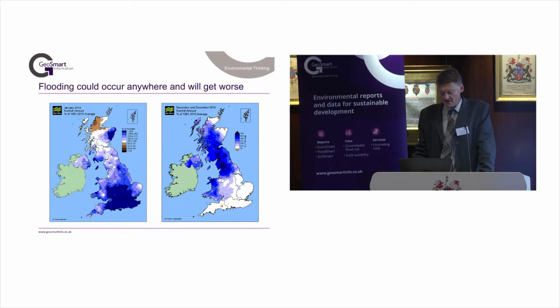And then on the right-hand side, you can see last winter, December 2015. A similar pattern, but now across the north of England. It's up to 300% long-term average rainfall. So this just sets the scene. Extreme rainfall events are happening now. It's not something off in the future, and they can happen anywhere in the country. It just depends on the storm track, etc.